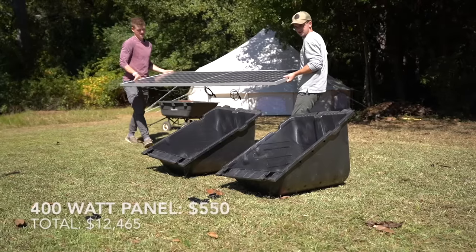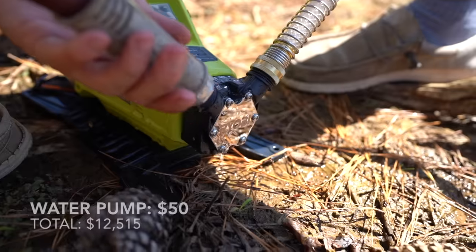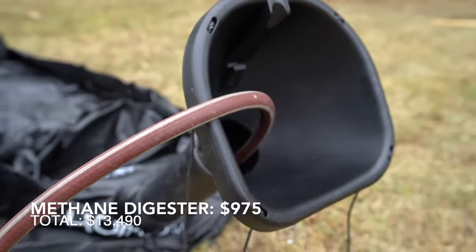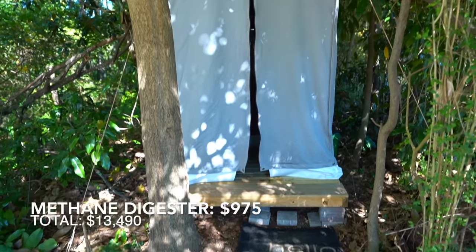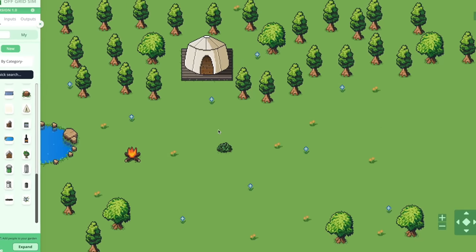But we need electricity before we can pump the water out. So we're gonna set up a 400 watt solar panel terminal to connect to the Delta EcoFlow battery system. So we're gonna use solar energy to power the pumps to pull the water from the lake to the IBC totes, then fill up the methane digester, in addition to setting up the composting outhouse to get us off the ground.